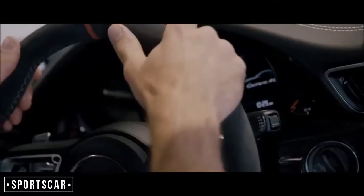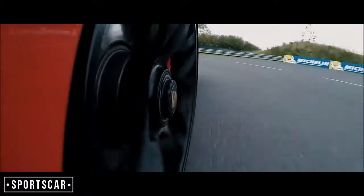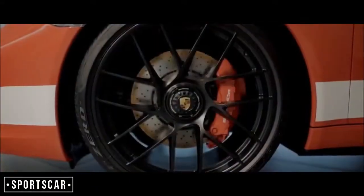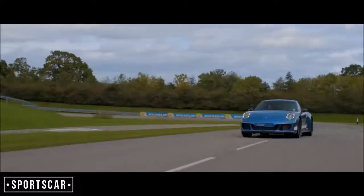From my point of view, I wanted the car to be as performance orientated as possible. It's as near as you could get to a race car in a road car. The centre lock wheels do mirror what was on the 917. The Alcantara all over the interior is beautiful. This car is so special.